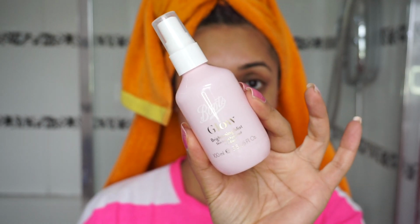Now, the last product from this range is this Glow Brightening Mist. It's supposed to keep your skin looking hydrated and radiant. I think that this is quite a pointless product. It's just like a spray that feels cool on the skin. I don't really feel that it made me look radiant, and it didn't really make me feel hydrated unless you count a wet product being sprayed onto your face. Obviously, I'm going to look hydrated, but once it's dried, it's like, okay, so I've just sprayed something else on my face.